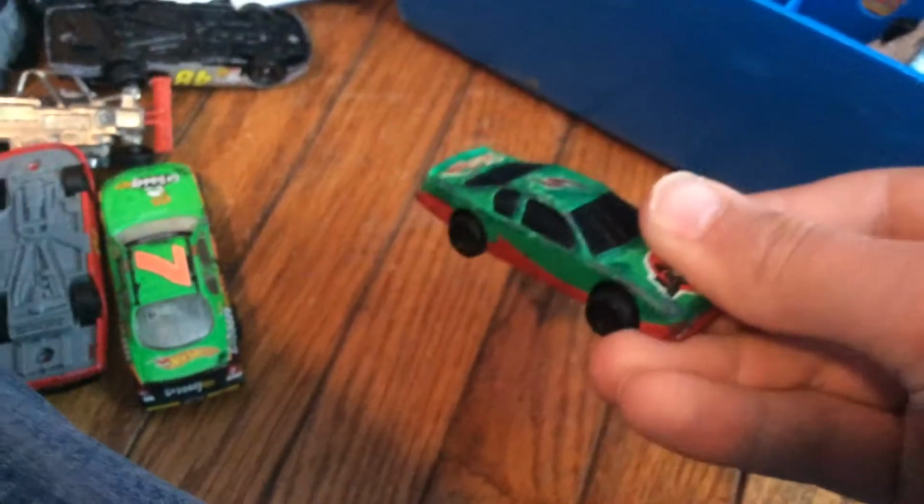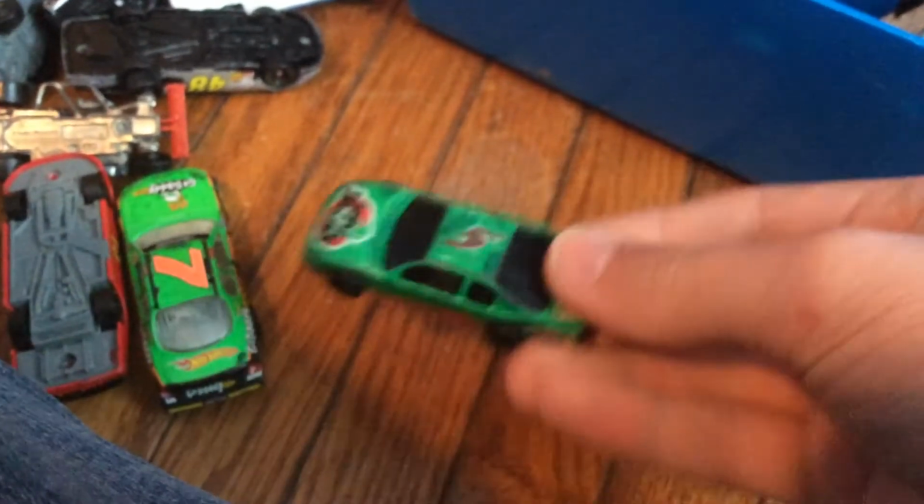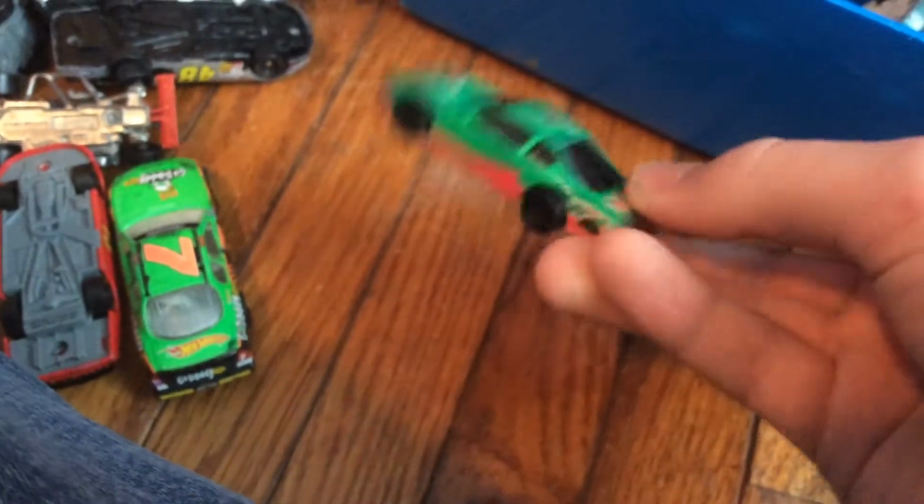So, what year is this? I don't even think it says a year. 2000 Hot Wheels. Hot Wheels, you could make a better car than this. Literally. Gosh, it's a stupid car, to be honest. But, yeah. Childhood car. Thought it was Mark Martin. Whatever.